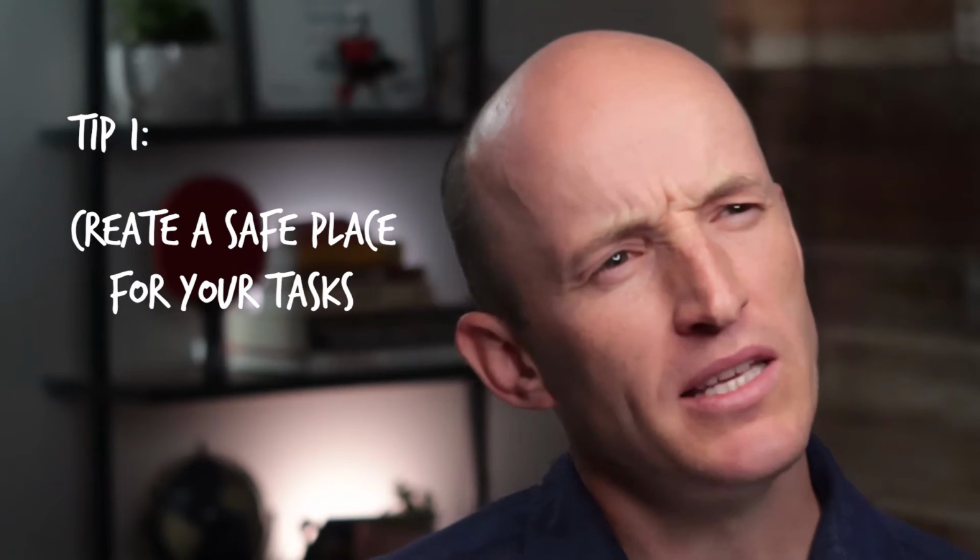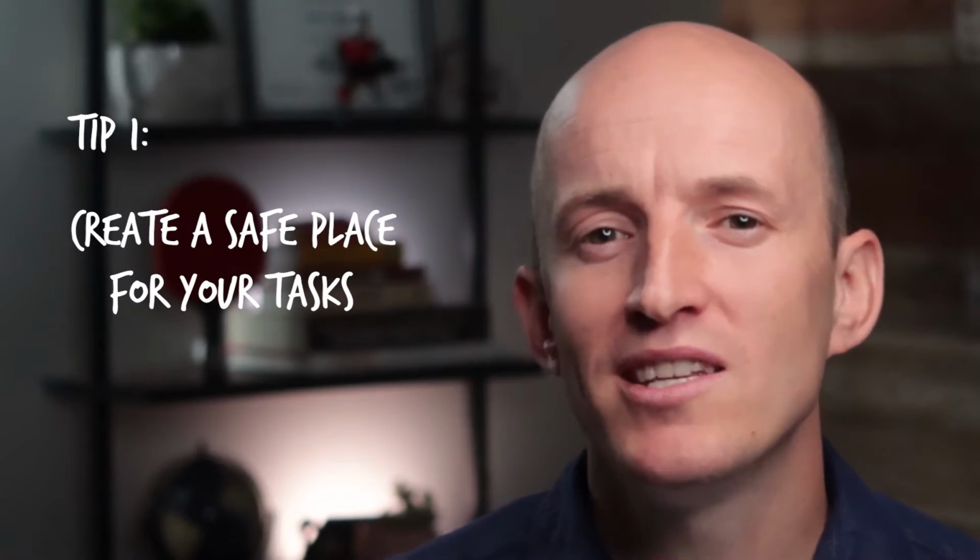Are there unsafe places for tasks? I guess not, but you want it to be uniform. If you just have papers all around spread out, it's not going to give you very much confidence in your system. So I recommend using Trello. Some people use Evernote. You can create an Excel doc, whatever, but have one place that you know that you can go to where everything's going to be written down. So everything that's on your mind can be stored in that one place.